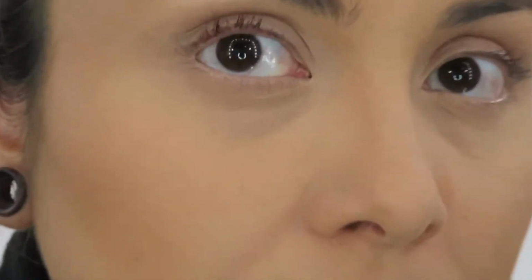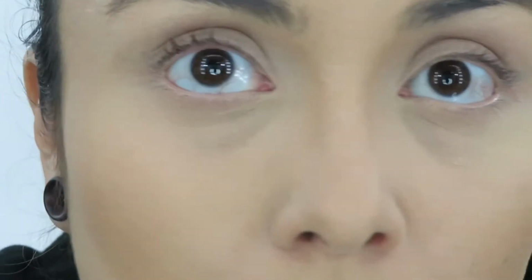Alright, so this is what the face looks like. With all the lights, it probably looks okay, but if I bring you in closer, you're going to see how dry my skin looks. Do you see it? Maybe if I turn off the lights. I just feel like my skin looks very dry. Can you see it? I hope you can. My under eyes, I'm not happy with. My forehead, I am definitely not happy with.